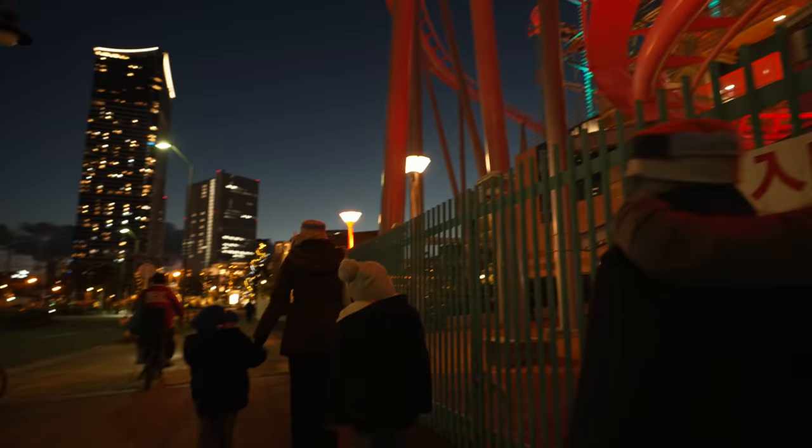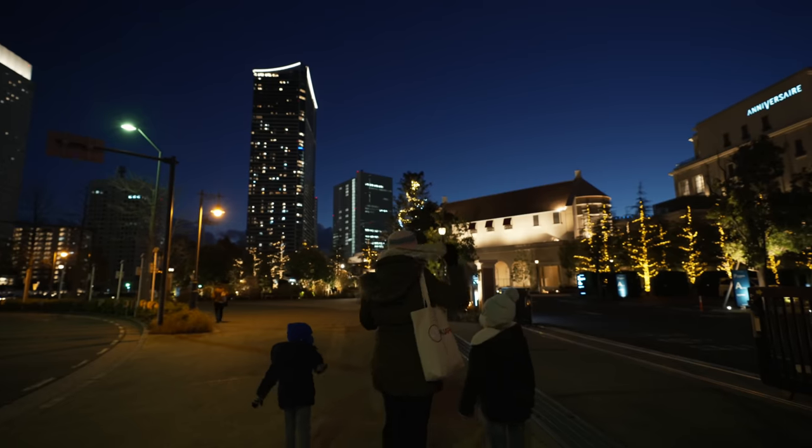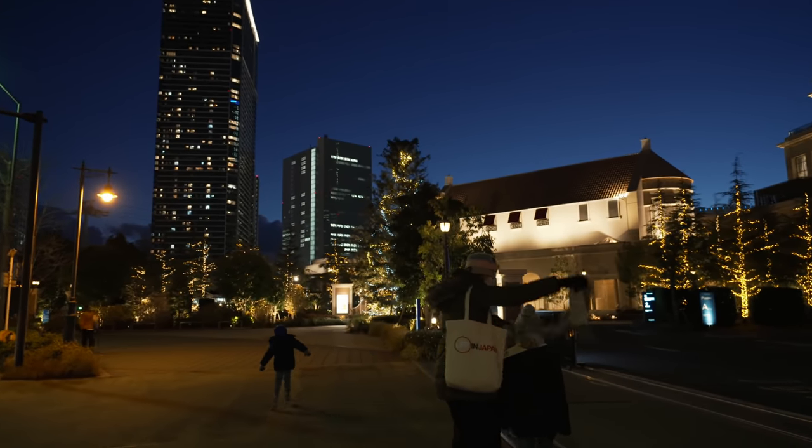Since everyone was so chilly, we decided not to do the 15-minute ride to the top and back, but to keep moving along and keep warm. Hopefully we can get back here and try it sometime soon.